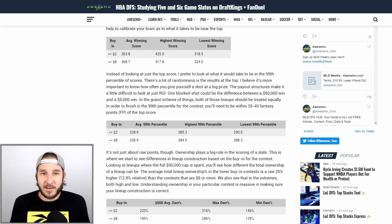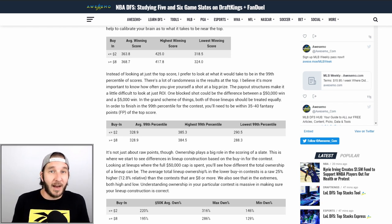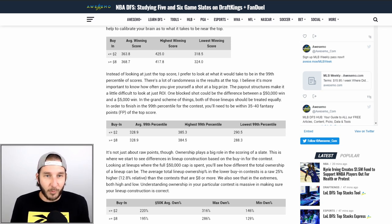So I wanted to see, is scoring different at different salary tiers? Do you need to have a higher score to be a top 1% lineup? How much salary is being spent on an average lineup? Is there an ownership issue between high buy-in and low buy-in contests? I wanted to look at it all, and that is what I have in this article. And I think it helps to walk through it a little bit.